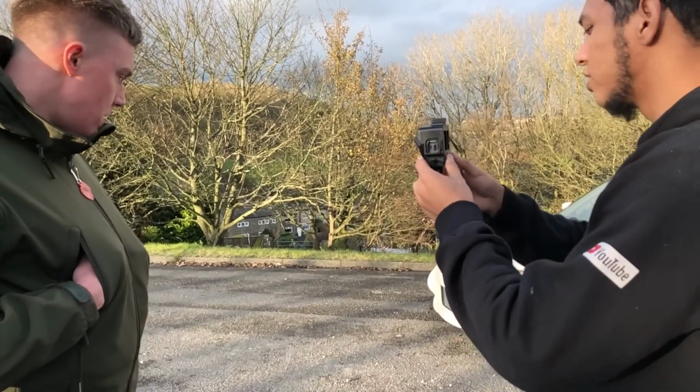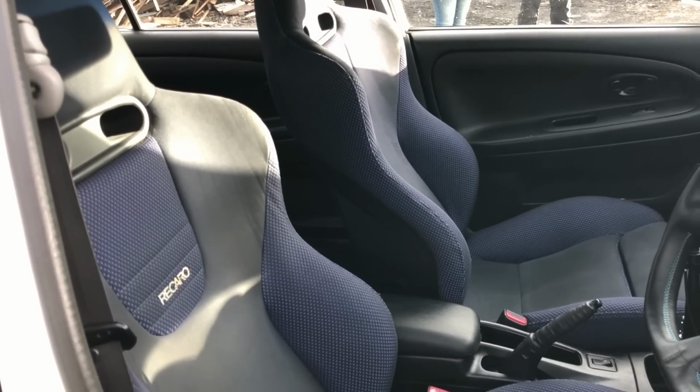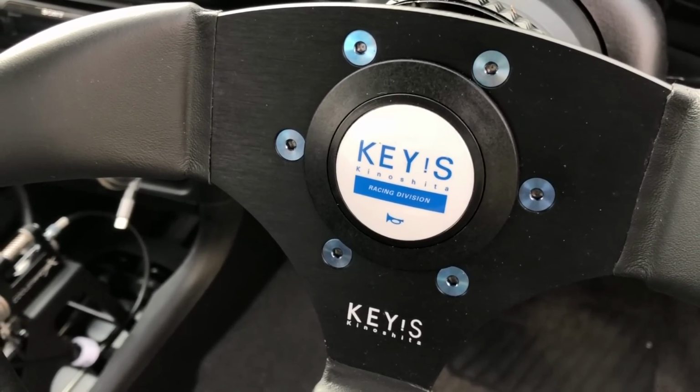Okay, in terms of interior, standard interior seat-wise. I've got a Keys Racing wheel that I got from Nengun, Japan, imported over. I've got an NRG snap-off boss, and then I've got a Cooler Works shifter.